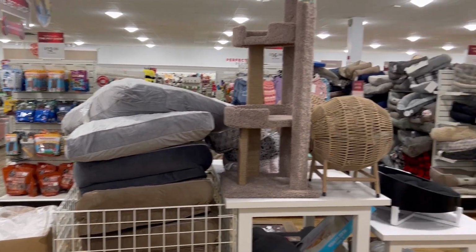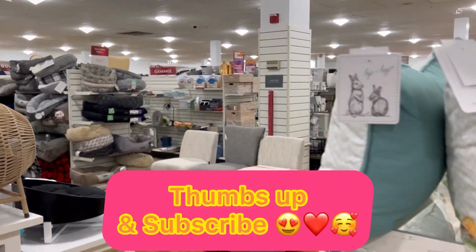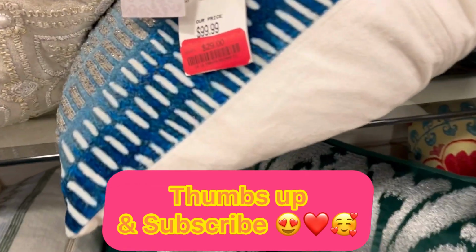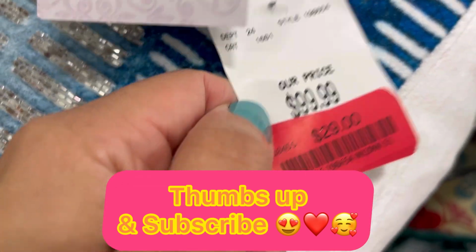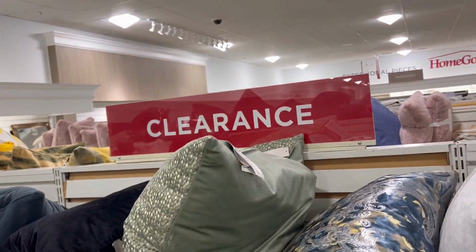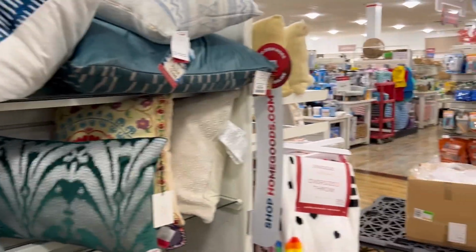And HomeGoods, getting some purchases for my home redecor. They got a lot of clearance stuff in HomeGoods, y'all. Look at this pillow. I like this pillow. It's regular 99, on sale for 29 here, but I got it over here for 22. So nice bag. But all this stuff is on clearance, and different spots throughout the store are on clearance.